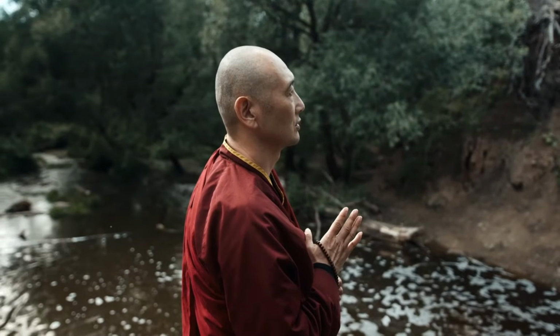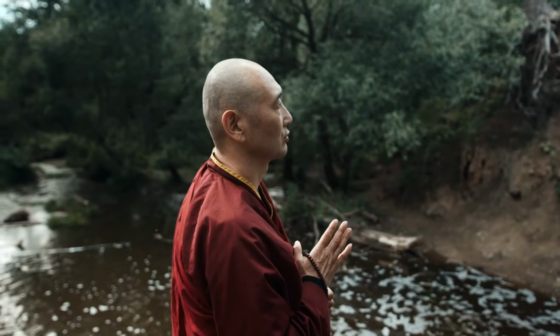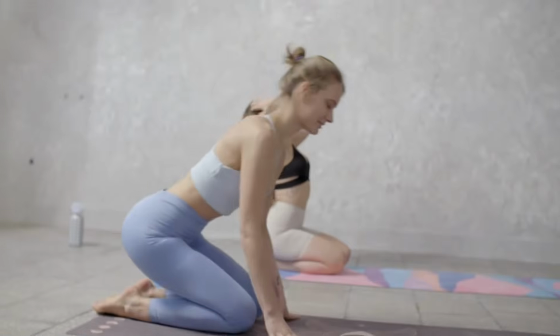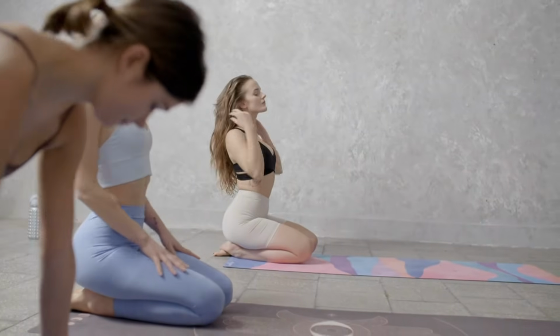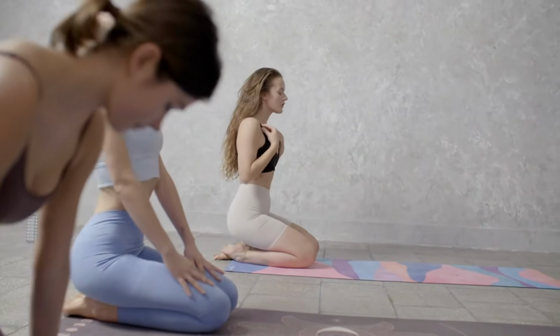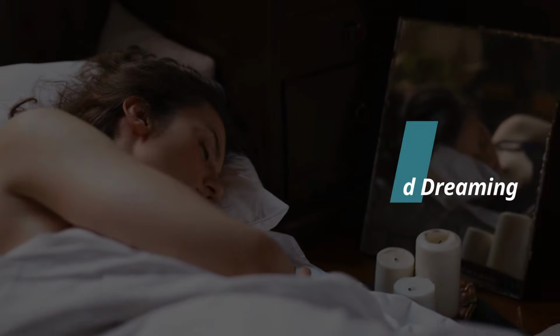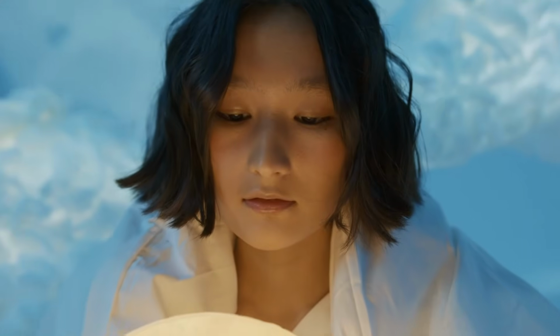Remember that you don't need to be an expert in meditation or spirituality to start tapping into your brain's full potential. All it takes is just a few minutes of practice a day and you can start experiencing the benefits. Number 5. Consider hypnosis and lucid dreaming. Now, this is something that not many people know about.